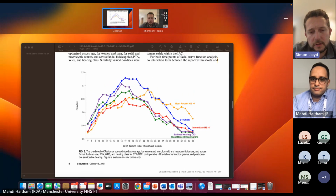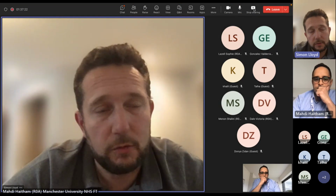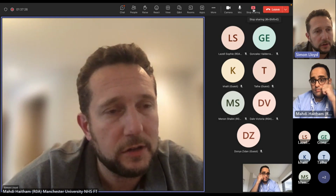Yeah, I mean, this group of patients, up to about 25 millimeters in fact, would be candidates for either surgery or radiotherapy. And I think the crux of this paper is basically that we can potentially watch tumors grow, if they're growing slowly, up to the point where the risks of the intervention start to get worse. And it seems based on their data that that point is 17 or 18 millimeters.